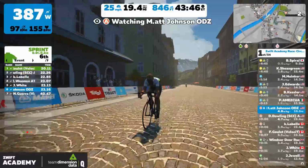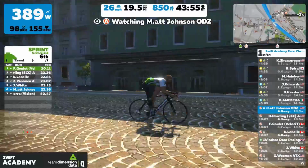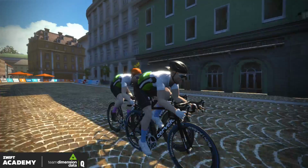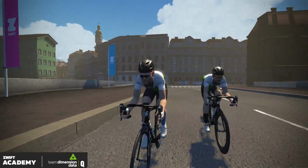Interesting to see this. Maybe he didn't think he could hang on, and this is just an early attack here to try and fade climb over the top and not actually get dropped. So looking back though, Dowling, 7 seconds, they're letting it go. It's still going out. It's almost up to 10 seconds. This is dangerous, as Johnson is able to hold on to about 5.0 watts per kilogram almost. Dowling now 4.5, LaBelle now 4.5 as well. Will they close it down on the climb?